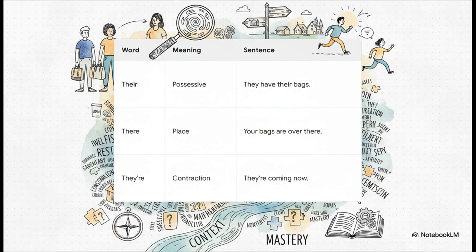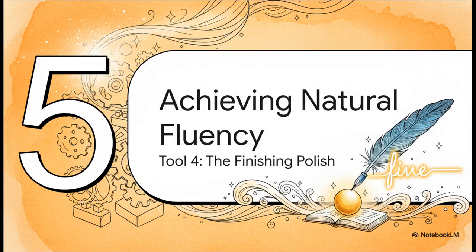And then you've got these guys, homophones, the words that can drive English learners crazy because they sound exactly the same but mean totally different things. Let's look at the classic trio, their, they're, and there. Really, the only way to master them is to see them in context. It's so key for accurate writing. Okay, we've built the structure, we've refined it.